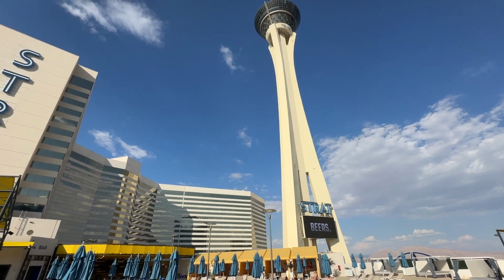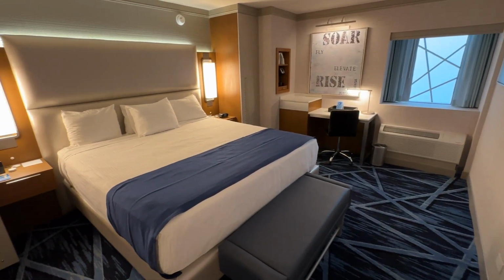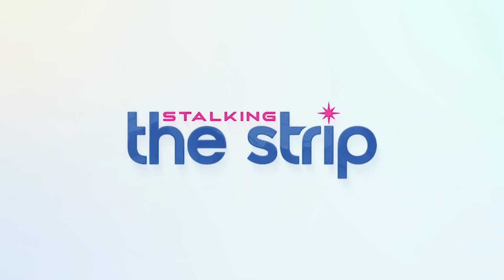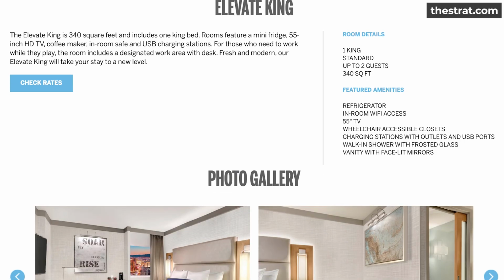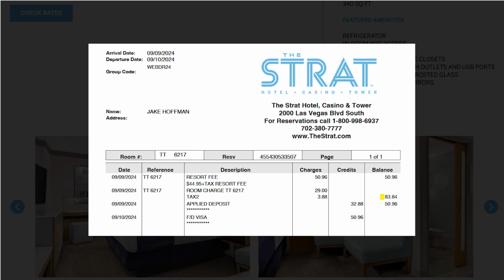This was my first STRAT hotel experience, and to say I was shocked by the room would be a pretty dramatic understatement. I reserved one of STRAT's recently renovated Elevate rooms in their Vegas tower, which came to a grand total of $83.84 for my one-night stay, and that's inclusive of resort fees and taxes.